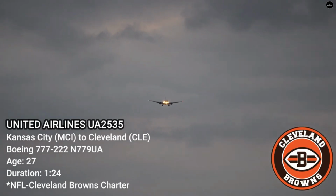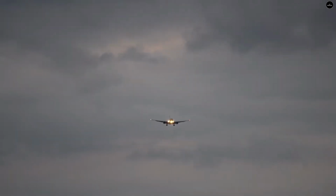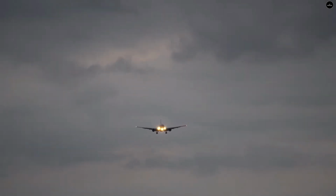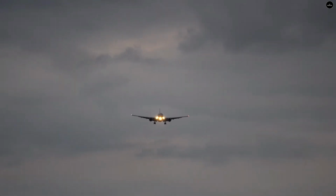F-35 heavy 777 inbound from Kansas City, bringing the Cleveland Browns back after their preseason loss against the Chiefs today. After today, they have the week off. And then, of course, we have the Cleveland Air Show. And then a weekend after that is the first regular season game. I think they're on the road to start the season, if I'm not mistaken. So that'll be another United 777.